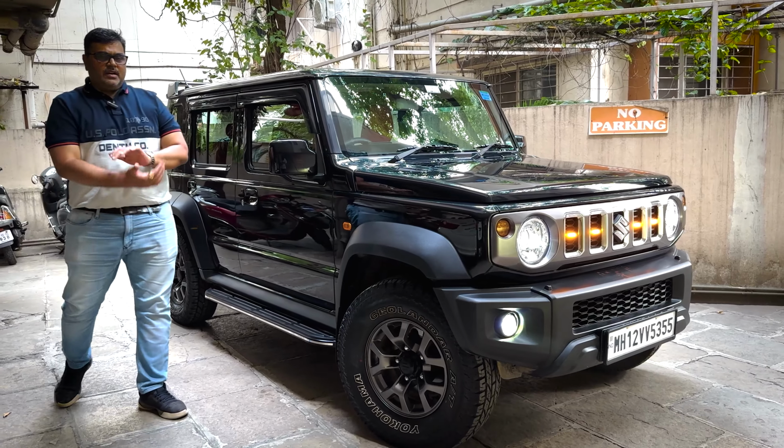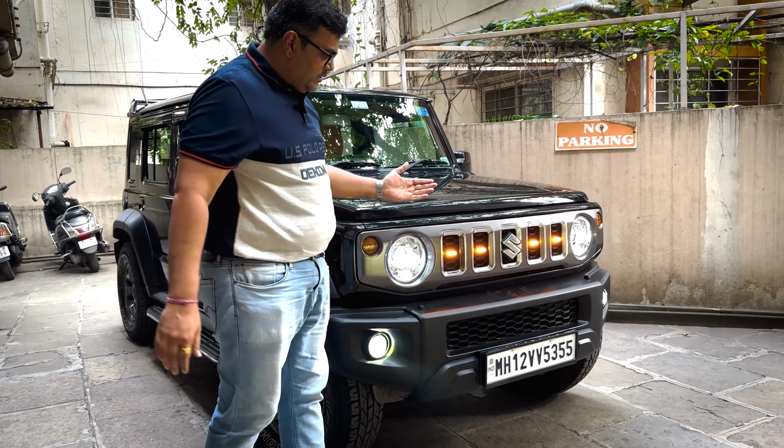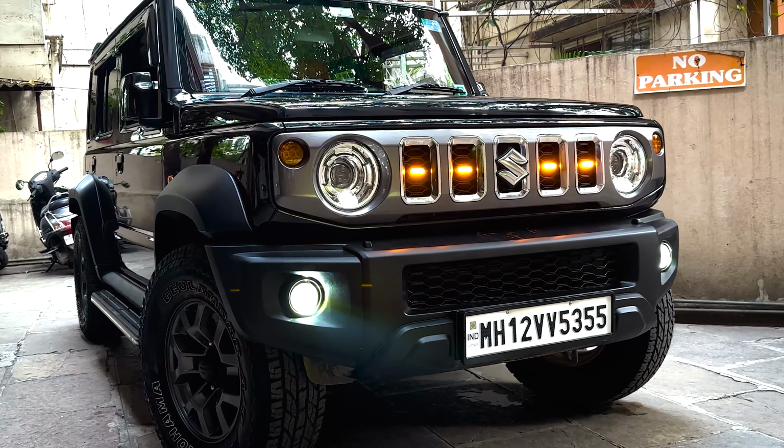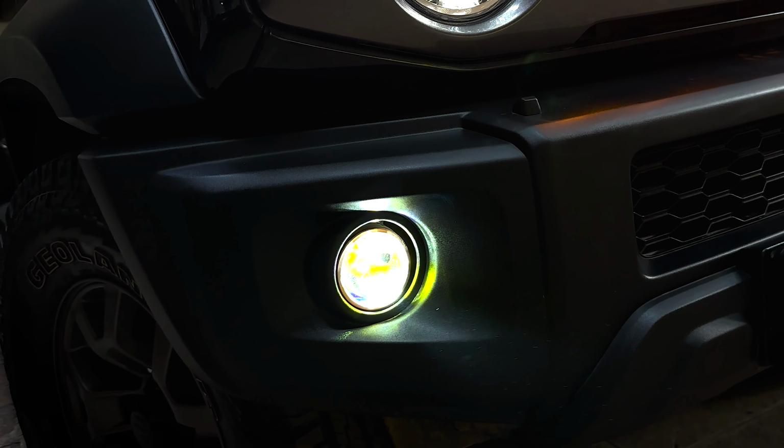So friends, after completion of the audio, starting with the front profile, you can see what we have done. We have installed these beautiful lights, this is the Hummer light, the welcome lights. We have installed these night projector lights which really make the driving very comfortable.